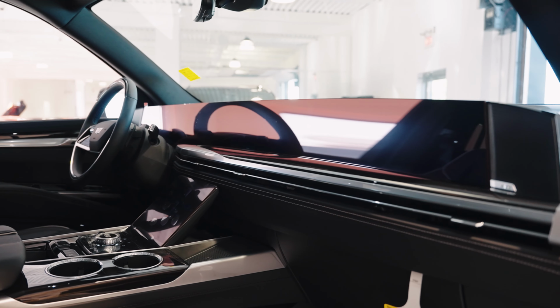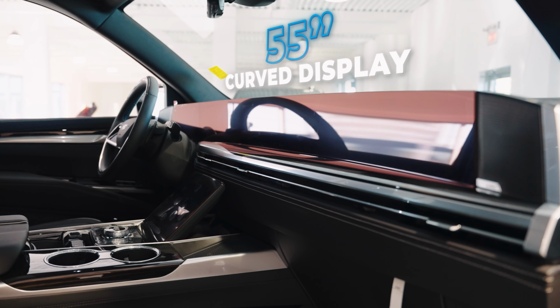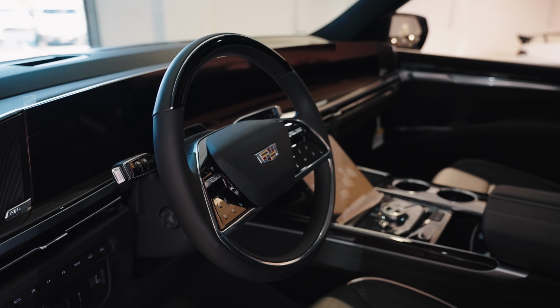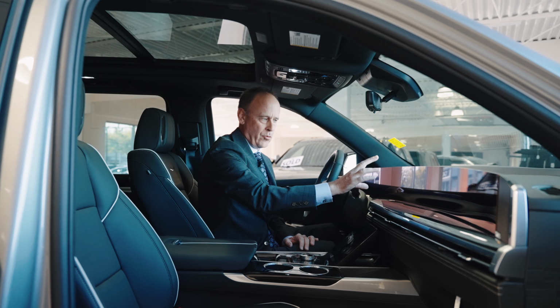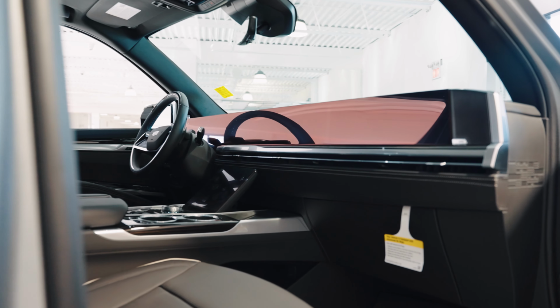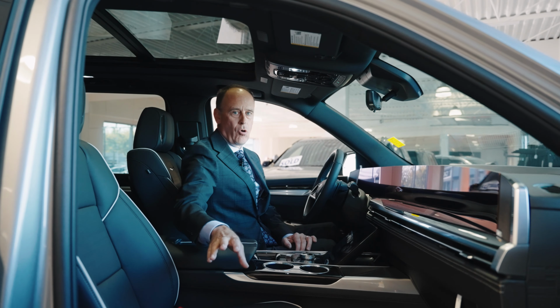But up front here, you've got 55 inches of curved display. This is broken up into 3 sections. Basically, you've got your traditional vehicle dashboard here for all intents and purposes. In the center here, you have all your typical infotainment for radio controls. And then you do have a third passenger screen, which the passenger can actually stream video on if they wanted to watch it, so they can use that screen for their own entertainment.